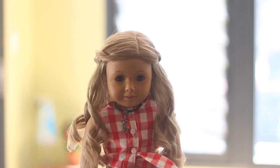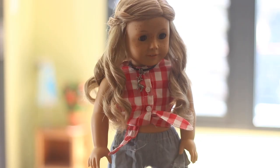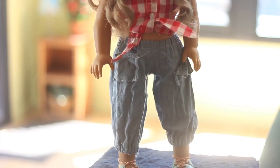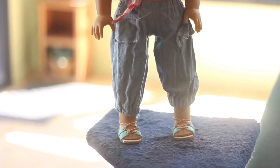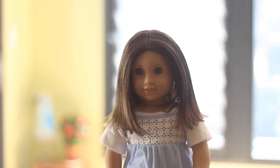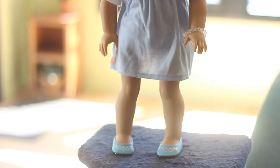Raven is wearing her hair in a rope twist, a necklace from a local craft fair, and a shirt from Our Generation, a pair of scrunch pants that I made, and Girl of the Year 2016 Lea Clark's meet shoes. Robin is wearing her hair down, a t-shirt that I sewed, a bracelet that I'm unsure of the origin of, and a dress from Our Generation, and the Truly Me meet shoes from two years ago.